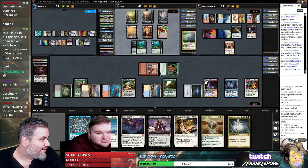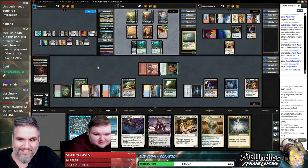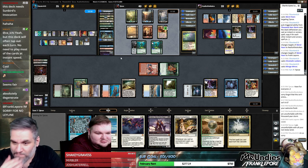If only we had a Leyline of Sanctity to search for. We could have demoed for it. Unfortunately, Cassius really messed up.